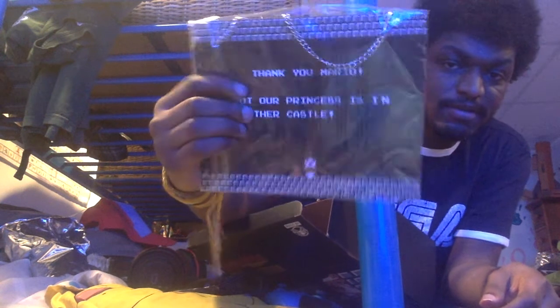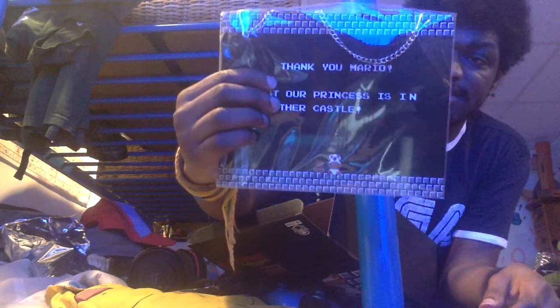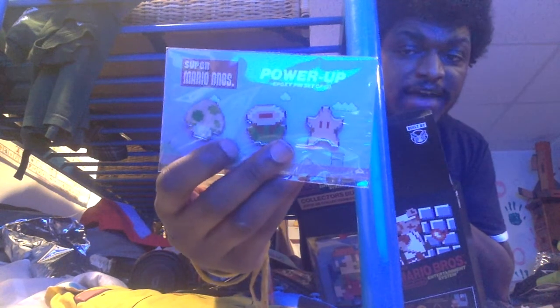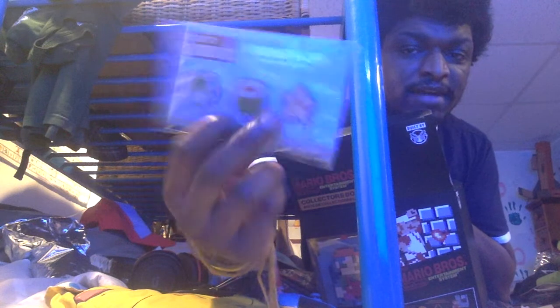Oh, we have a door sign. Thank you, Mario. Our princess is in another castle. Nice. What else? Oh, a pin set, which includes the Super Mushroom, the Fire Flower, and the Star as they appeared in the Super Mario Bros. video game for the NES.